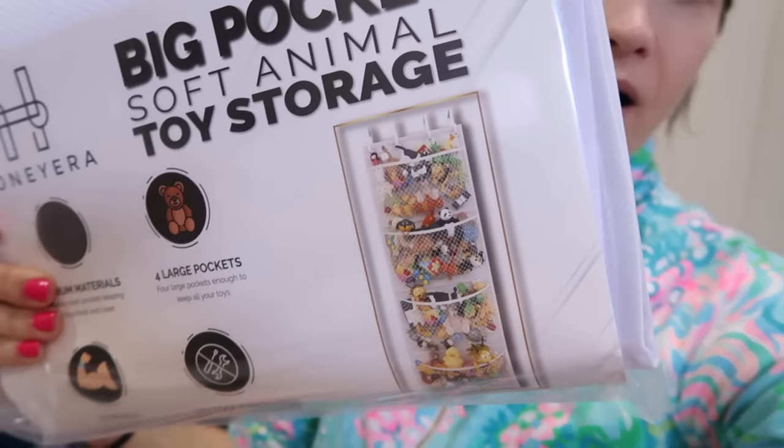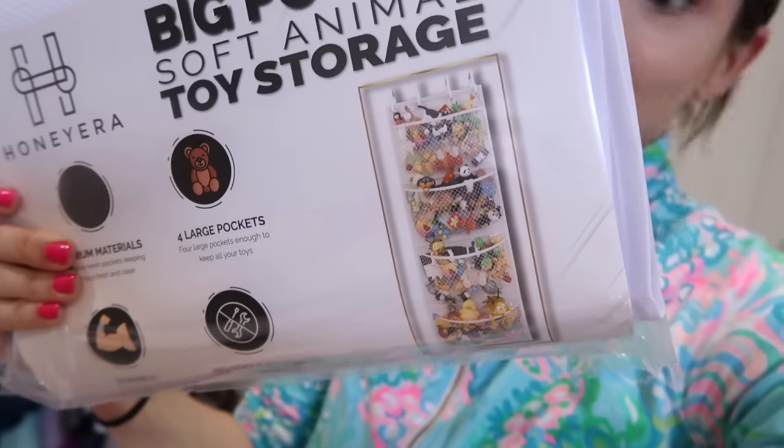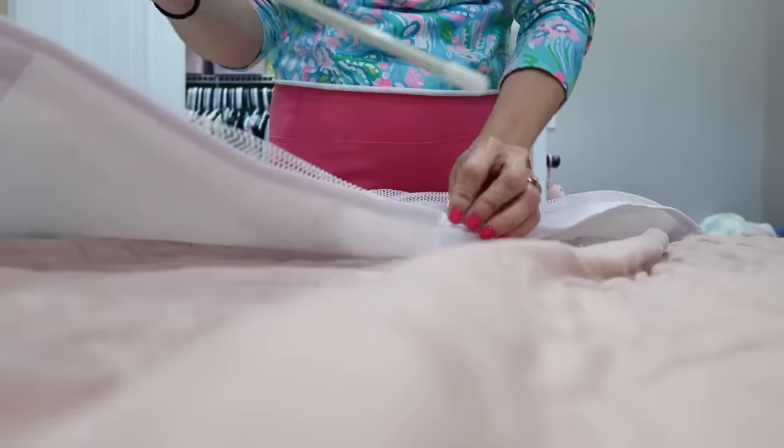So I found this, and it hangs over the door, so I thought that would be a space saver, and apparently it's got big pockets. I don't know if a humongous squashmallow will fit in there. I guess we're about to find out. Shouldn't be too hard to assemble. So wish me luck here. I thought hard about this because I don't want to encourage all of the stuffed animals. It seems pretty simple, and it also comes with these rods that I guess just help keep it structured. So I'm just gonna slide these in.